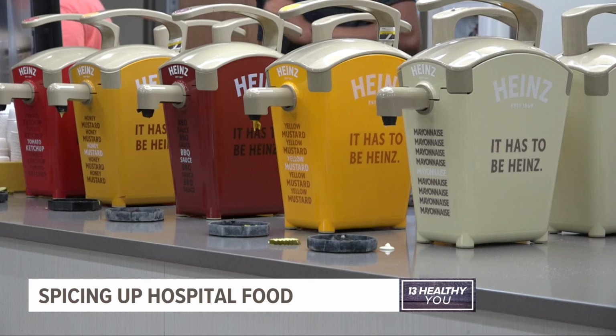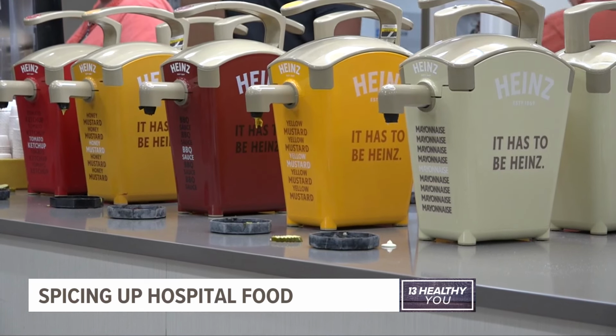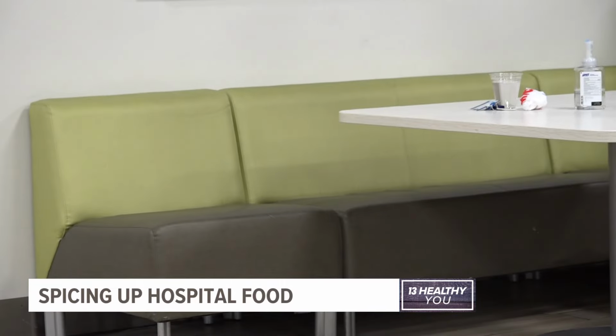The food in a hospital. Most of the food needs a little help. And that's coming from the corporate executive chef. What we find in the hospital setting is a lot of the patient food has to be very bland. We're not allowed to serve a lot of sodium.